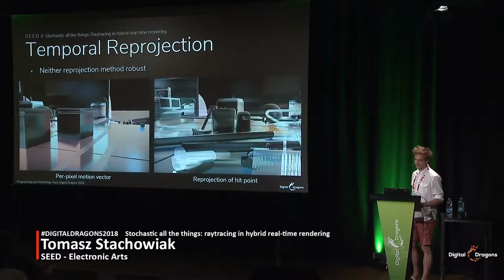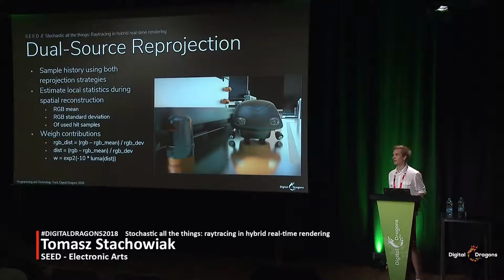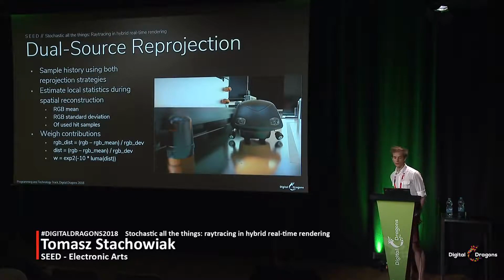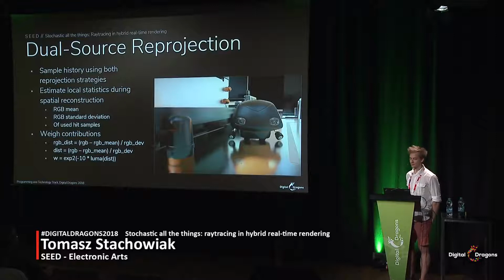Yeah, as I mentioned, who says we have to use just one method? Why not both? Why not reproject using both of those techniques and then blend between them depending on how well they fit to the new frame? We can build pretty simple statistics from the newly generated frame and use them to score the two reprojection methods. For example, if we calculate the mean color and standard deviation for every new pixel, we can define a distance metric and use it to weigh the reprojected values. So check out the result and pay attention to the floor and the little robots.